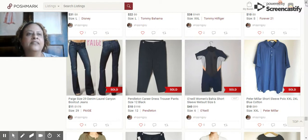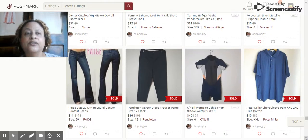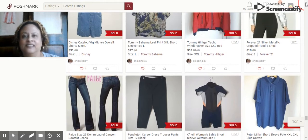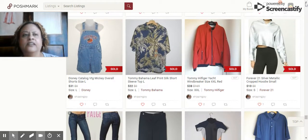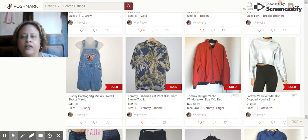Next up, we have this beautiful soft Peter Millar short sleeve polo. This was an extra large or 2XL in blue, sold for only $10. It was in great condition too, excellent, but just doesn't sell for much, and I don't let things sit for too long if I don't have to. Next up, we have this Disney vintage Mickey overall short set. Size large. It was so cute. It had this embroidered detail. Sold it for $31. Again, found at the bins.